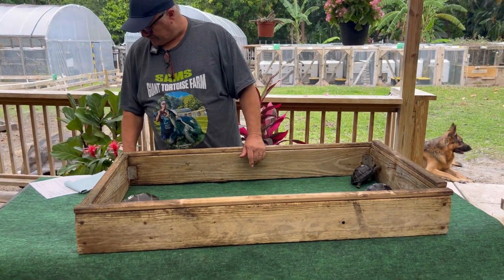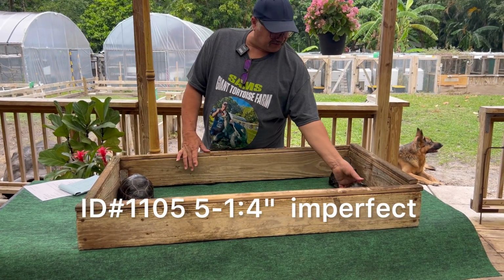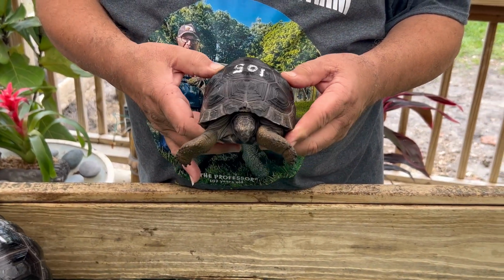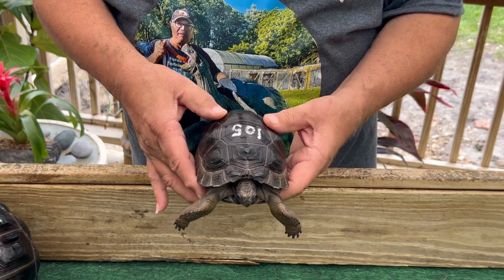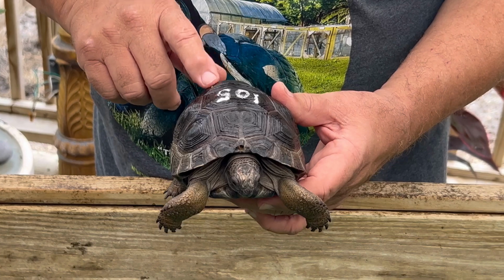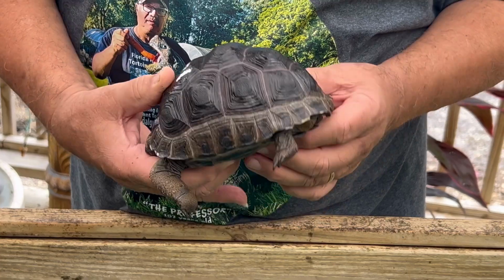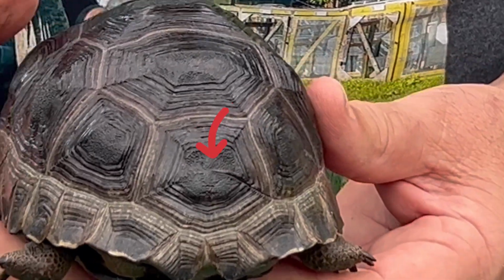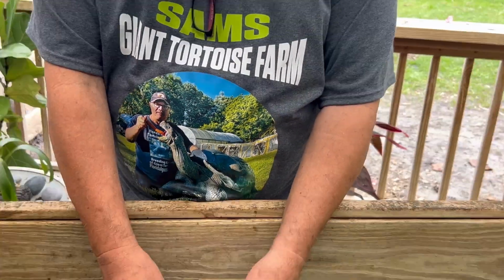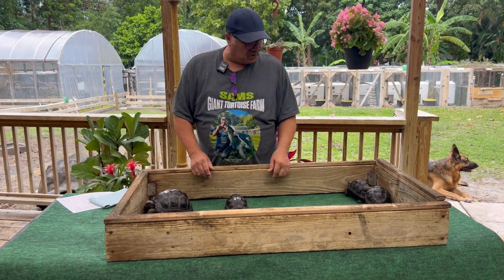So next up on my list here is 105, which is a 5 1/4 inch animal. This is a 5 1/4 inch Aldabra. Again, here there is a little bit of asymmetry, because I can just see that this side is a little higher. I don't know if you can see that in the camera, Samantha, but yeah, that side's a little higher. And he has a little bit of mild pyramiding here, I would say. And he has a double skewed here. So this, again, is an imperfect animal. We'll put him there.